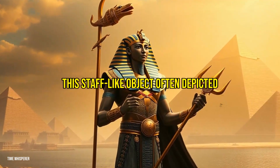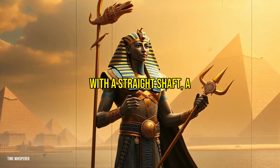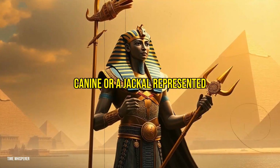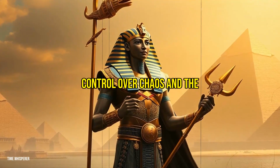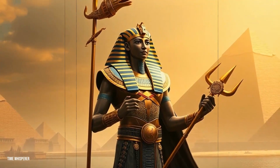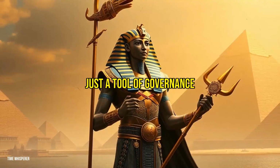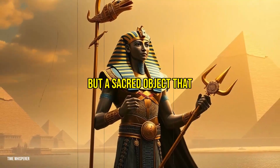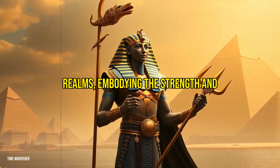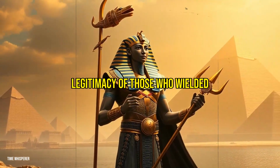This staff-like object, often depicted with a straight shaft, a forked base, and an animal head, typically that of a canine or a jackal, represented control over chaos and the divine right to rule. The was scepter was not just a tool of governance but a sacred object that bridged the mortal and divine realms, embodying the strength and legitimacy of those who wielded it.